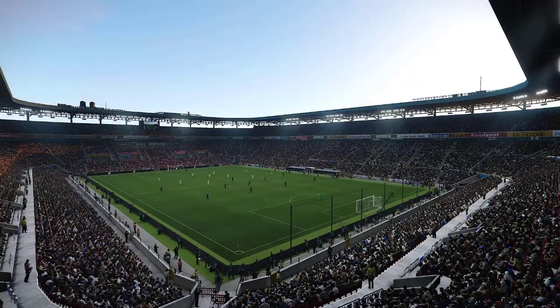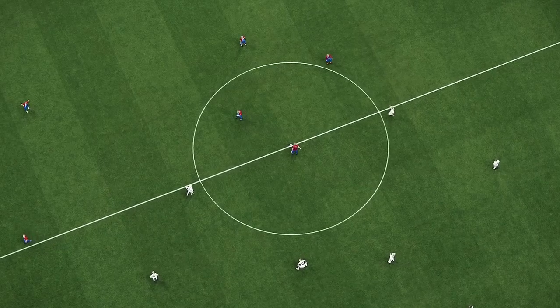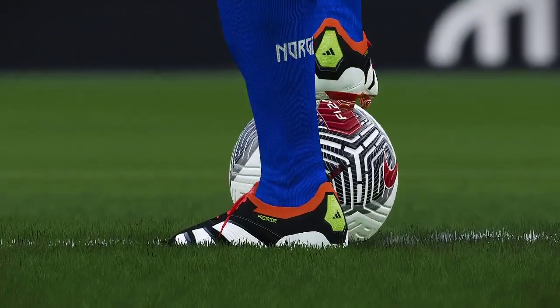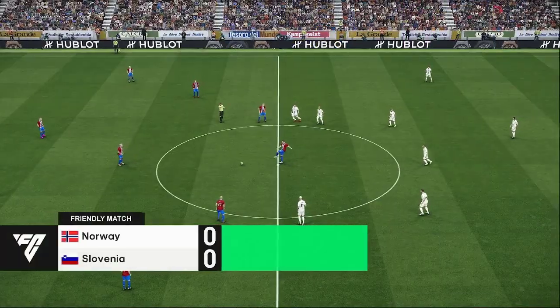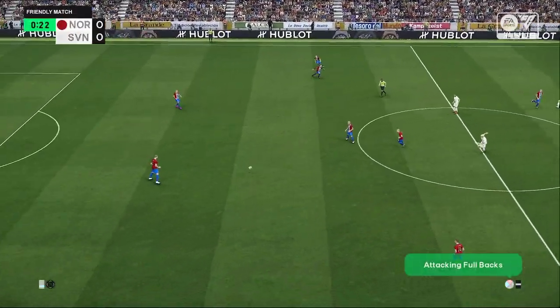I mean, 4-4-2 these days, Peter, gets a lot of criticism, but it's unfair. Any system can work if you've got the right players. There's the whistle, and here we go.